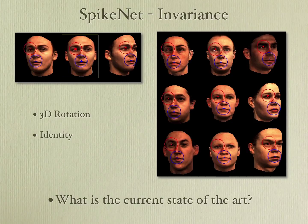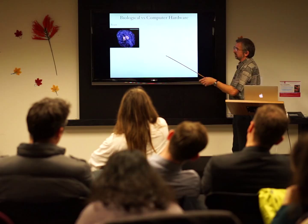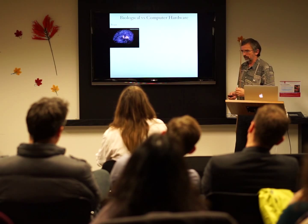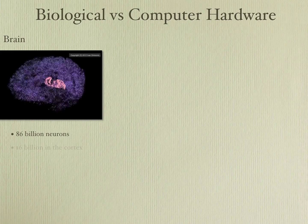So, what's the current state of the art? That was back in 1999. Things have moved on since then, and in particular, hardware has improved. The brain's got 16 billion neurons in the cortex. This simulation's got 16 million. So you imagine this with 1,000 times more little flashing dots, and you've got something a bit like the brain. In all, there are 86 billion neurons in the brain, apparently, of which 16 billion are in the neocortex, and roughly, I don't know, 4 billion in the visual system.